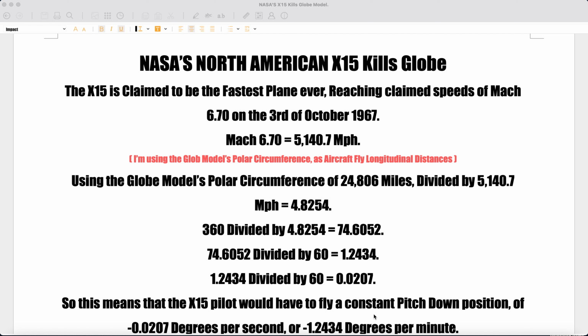The X-15 is claimed to be the fastest plane ever, reaching claimed speeds of Mach 6.70 on the 3rd of October 1967. Mach 6.70 is 5,140.7 miles per hour. I'm using the globe model's polar circumference as aircraft fly longitudinal distances.